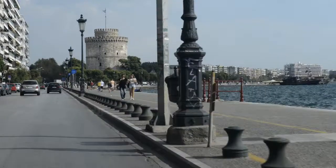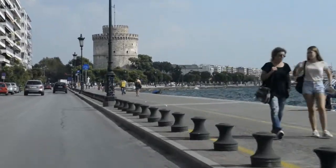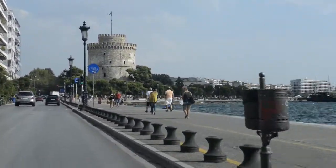Had a lot of fun at the beach today. That was the final ride for the evening before going out and checking out dinner. Had a great lunch, some really amazing food, and then saw boatloads of naked people at the beach, which is always fun. But yeah, here I am in Thessaloniki. The town is wonderful.